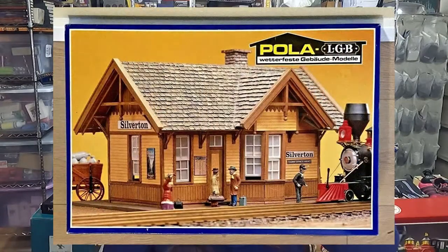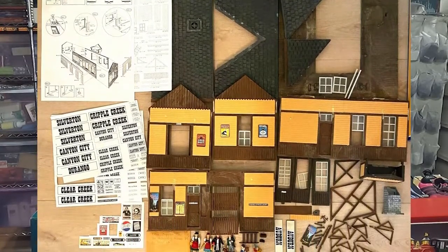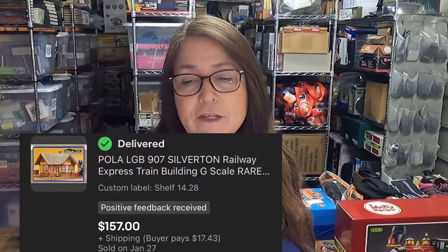So the one that I just recently sold was one of the few things that was left. And this was a train station house. It is called a Pola LGB 907 Silverton Railroad Express Train Building. I did an average price on all my items when I picked up all my LGB stuff, and each item was $14.28. And this one sold for $157. So all of those LGBs have been such a great purchase and such a great profit.